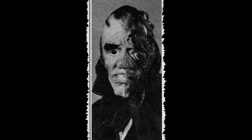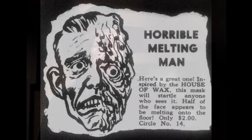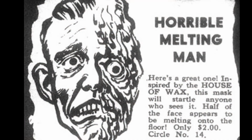The origins of this mask are mysterious. It doesn't seem to be inspired by anything in popular culture. The famous Monsters mail order ad, which first appeared in issue 13, says the mask was inspired by the movie House of Wax. But that's probably just Jim Warren advertising ballyhoo. The mask obviously depicts a very alarmed, flesh and blood person melting, not a wax figure.